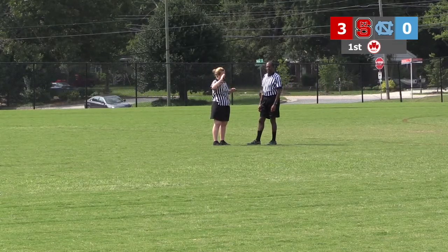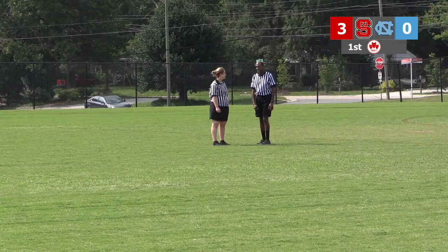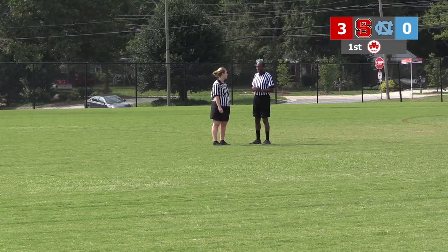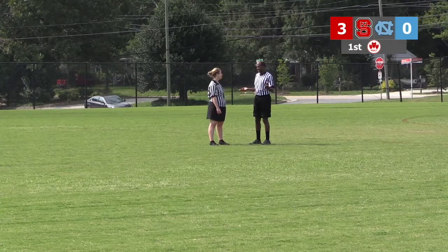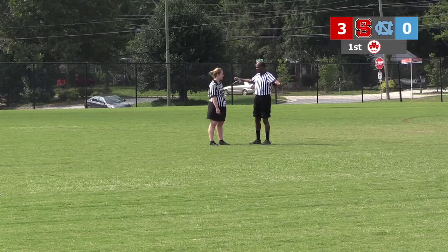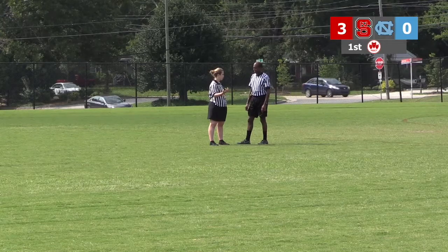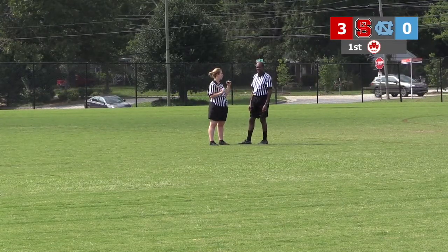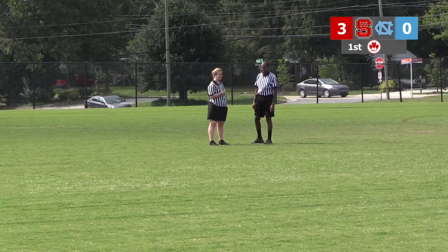State doing a great job passing so far. They're really fluid with their passing. That's how they've scored 2 or 3 of their goals. It's through the pass. And they've gotten some really good fast break opportunities. That last one was really special. A little bit of a sidestep there before she put it in. So we'll see what State can do. And we'll be right back here on PackTV with the rest of the first half.